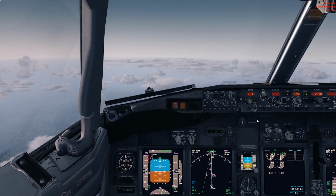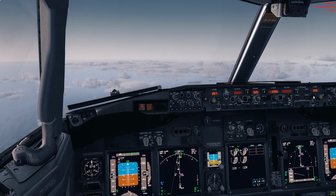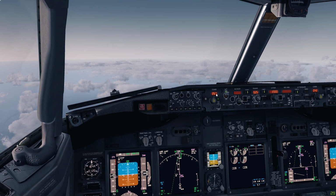And I'm gonna go through the approach briefing that was already completed, and I'm gonna sync the course. I already did that to 042 to the VOR. I don't know if you guys can see it. The FMC is actually doing a very good job at it, but we're just gonna go with the chart and see the procedure fully to understand it. So here is our final runway course.